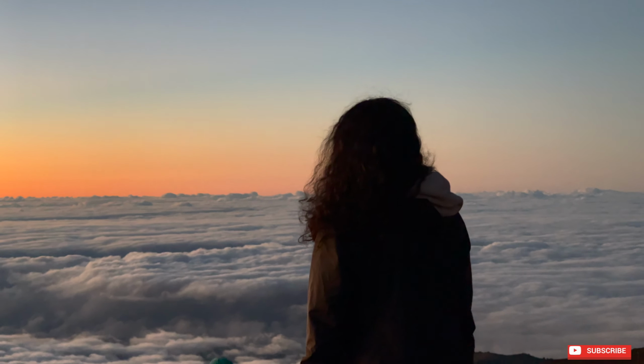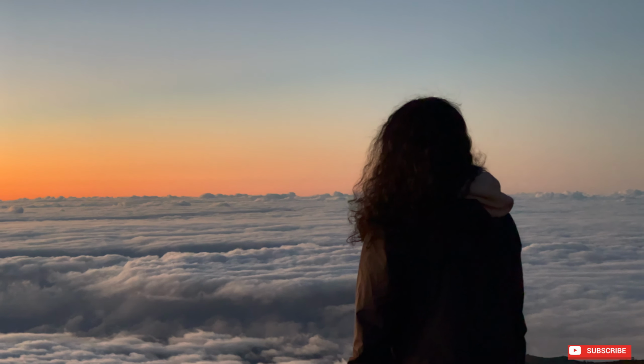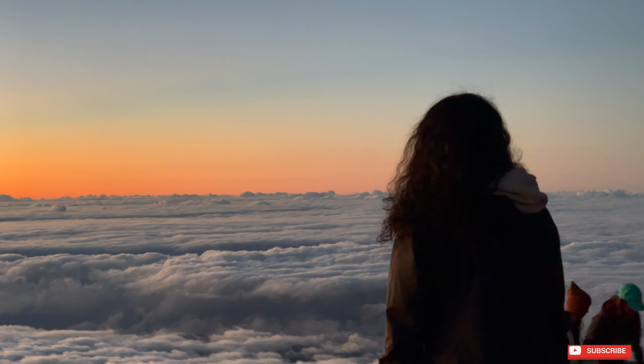Also, finally, it is freezing up at Haleakala, which is very different from the ground level at Maui. So make sure you guys pack a jacket, some warm clothes, and definitely wear socks and shoes.